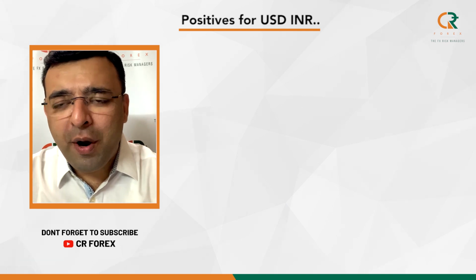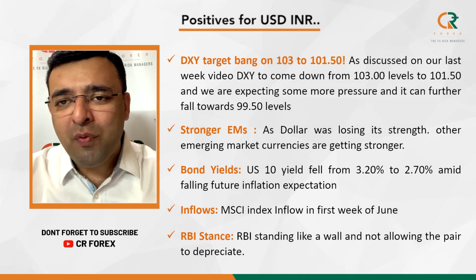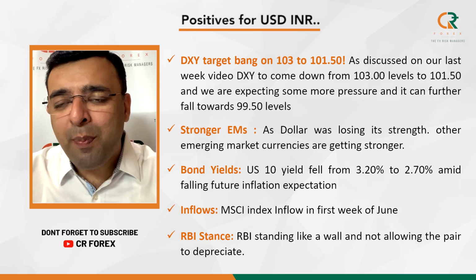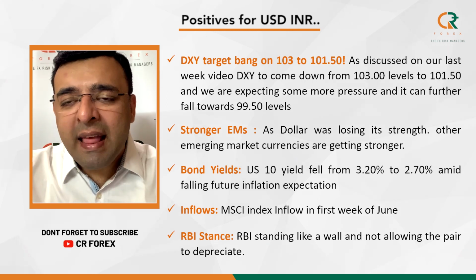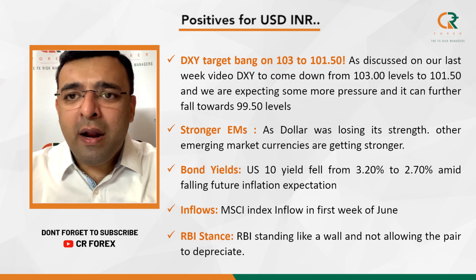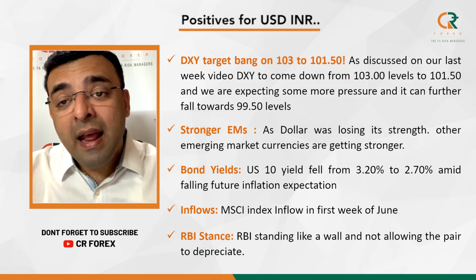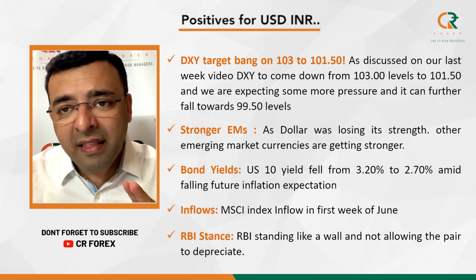The first positive point for the USD INR pair is the falling dollar index. As discussed in last week's video, we were expecting the dollar index to come down from the 103 level to the 101.50 level. Exactly the same has happened, and we further expect the dollar index will be under pressure for the next few weeks, and it can move towards the 99.5 level. Whenever the dollar index comes down, all emerging market currencies get appreciated. Last week we have seen most of the emerging markets getting appreciated, but the rupee was stable. That is the second reason.